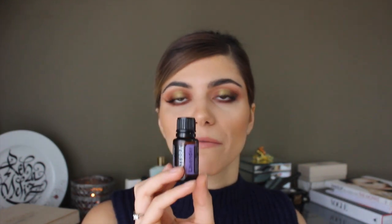I love to use a little bit of this mixed with fractionated coconut oil on my arms, my legs, or even my brows after I've had a wax. It just helps to soothe and heal the skin as well and get rid of any redness.